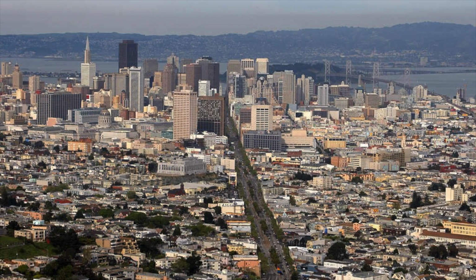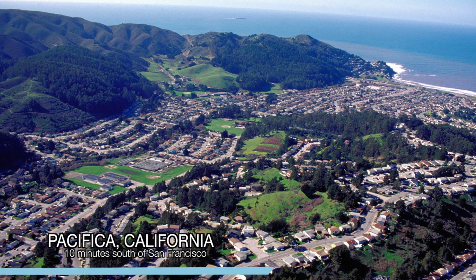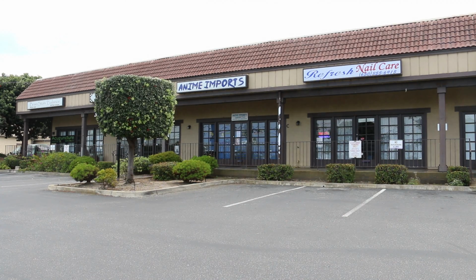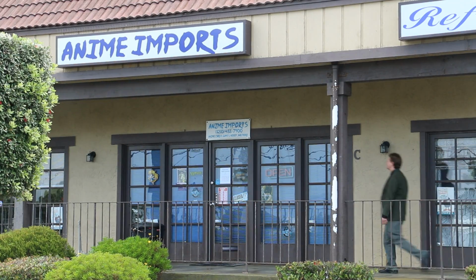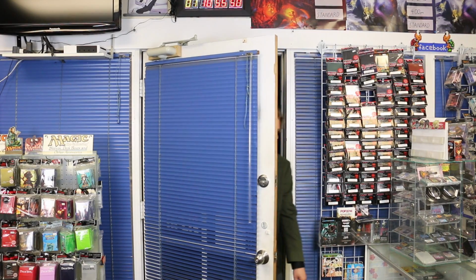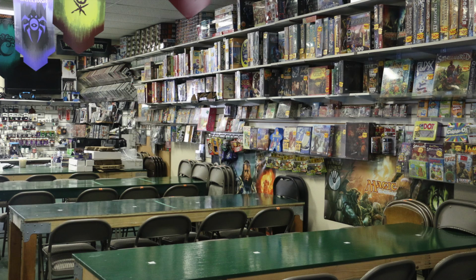Just 10 minutes outside of San Francisco lies the foggy little town of Pacifica, California, where I was recently invited to Anime Imports by its owner to view his personal Magic the Gathering collection. Anime Imports isn't just another game store. It's owned and operated by Magic player, Magic judge, and Magic collector Mike Fields.